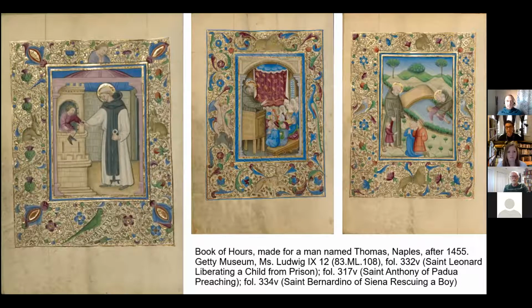I wanted to signal this image of Saint Leonard liberating a child from prison. This was an image that I suggested for a show that Beth, Kristen Collins, Larissa Grolemont, and I worked on called Power, Justice, and Tyranny. We were drawn to this image because Leonard is letting a child out of a cage, essentially, which resonates all too well with those of us here in the United States at this moment. So there is this interest in Franciscan saints throughout the volume.